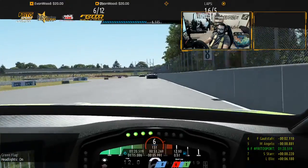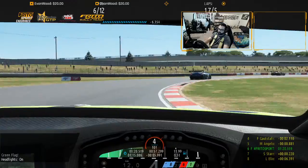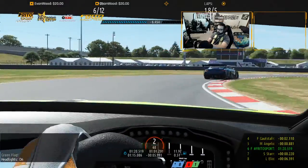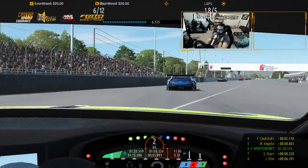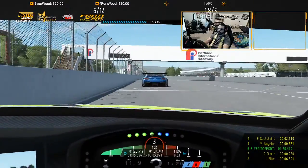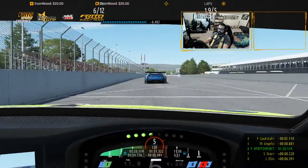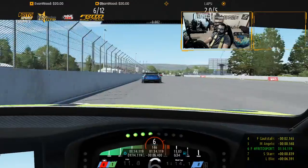Air and track temps decreasing. Air temp is now 68. The track temp is now 68 Fahrenheit. Ran a little wide there. We got a little close to the tire barrier. The leader has just done. We're going to try to chase these guys down. I think they're getting their bearings set. Yeah, I'm starting to figure out what they're doing here.